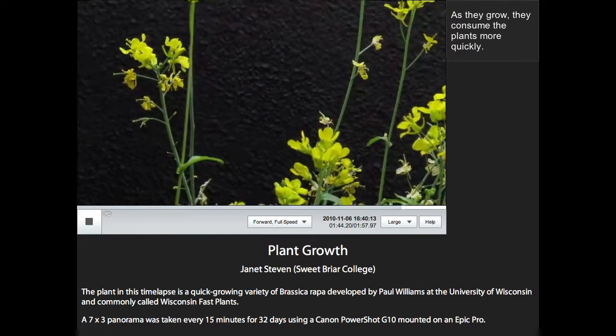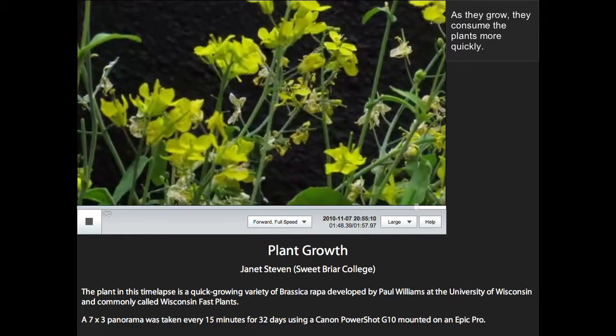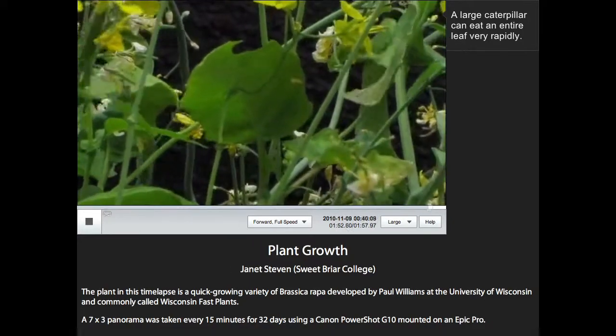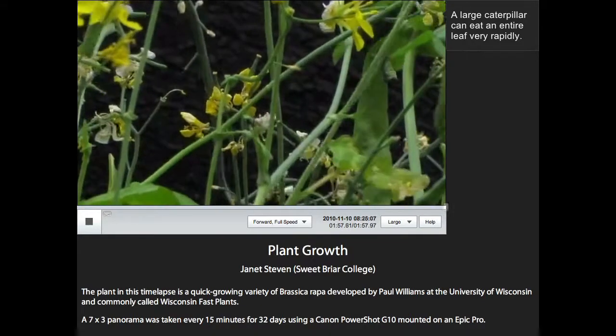And we'll see them, as they get really big, they really start to destroy things. There's a large leaf coming up here soon. There it is. It will be chomped very quickly. There we go. So that's a really fun one.